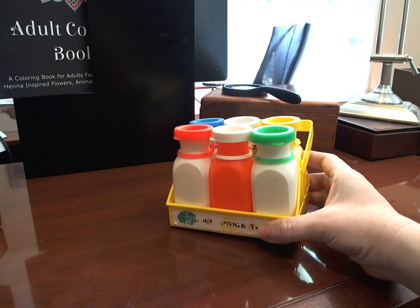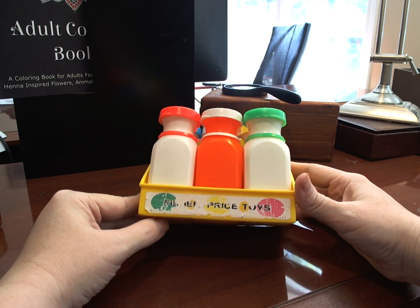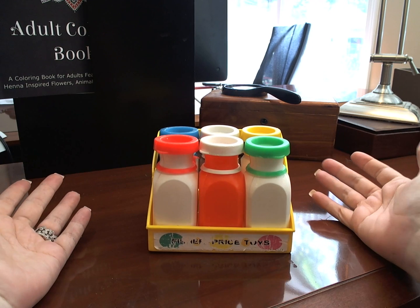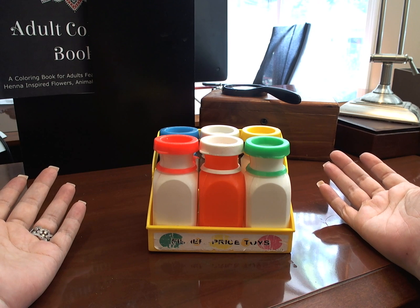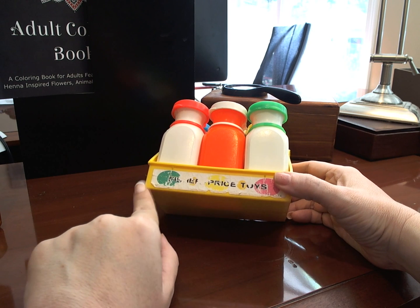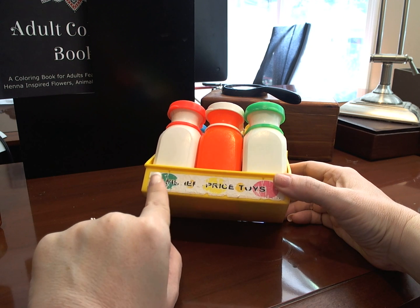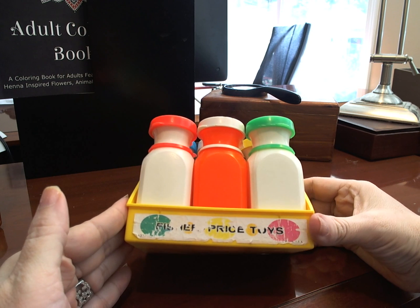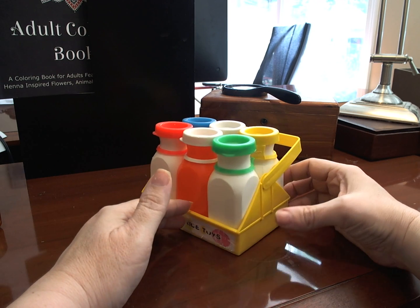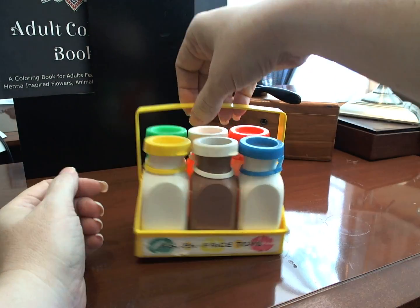This piece, super cute. It's seen better days because it's got a little bit of wear and tear on the stickers. For people that collect these old toys, they use fancy words like lithograph. So the lithograph on this toy is a little to be desired, but to get a little closer, I think most of you can make out that that says Fisher Price Toys. And of course it has 6 bottles inside and a little carrying handle, of course.